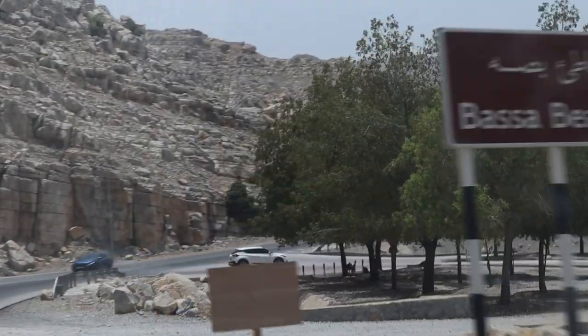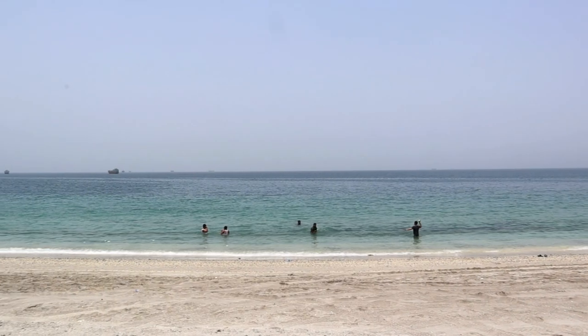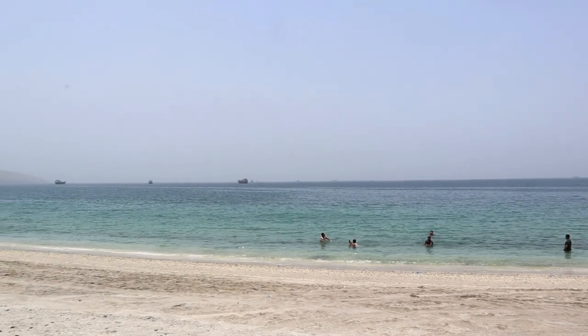Located 2 kilometers from the ferry terminal, this sandy beach has shade and toilets and is the nearest place to Khasab for a swim.